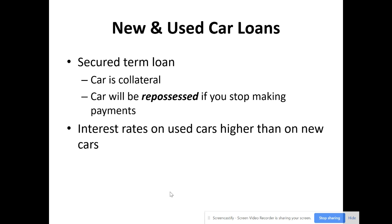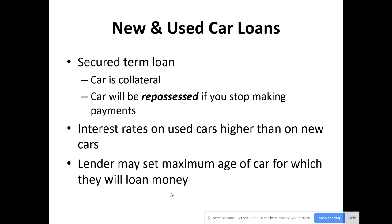So just know the interest rates are slightly higher on used cars than they are on new cars. Big thing you have to keep in mind on used cars, usually lenders will set a maximum age for how old the car can be for them to actually loan the money. The most common one I've seen is a maximum of, say, 7 years.